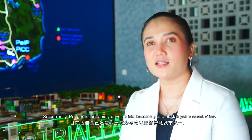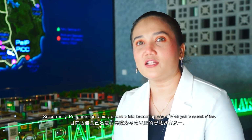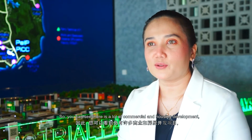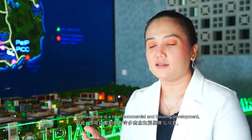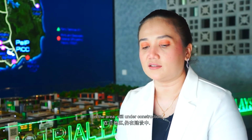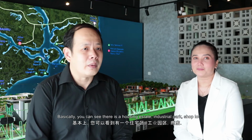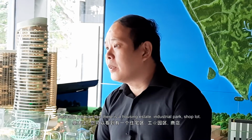Apart from that, the question they ask is, what is the status of the Pengerang development at the moment? Currently, Pengerang is rapidly developing into one of the Malaysia Smart Cities. So you can see there's a lot of commercial and housing development in the area, still under construction. Basically, you can see there's a housing estate, industrial park, and shop lots.